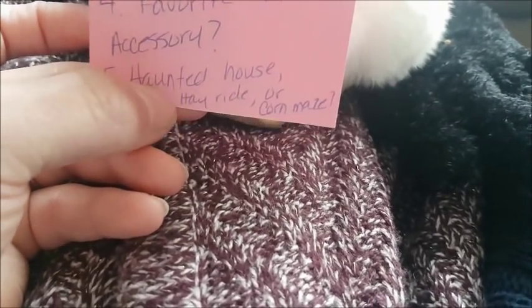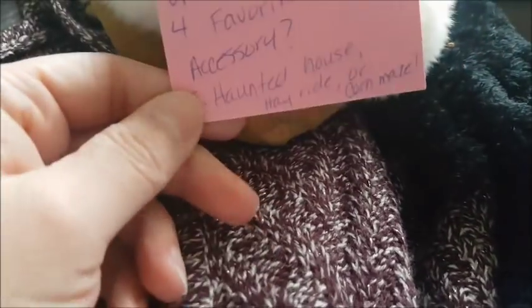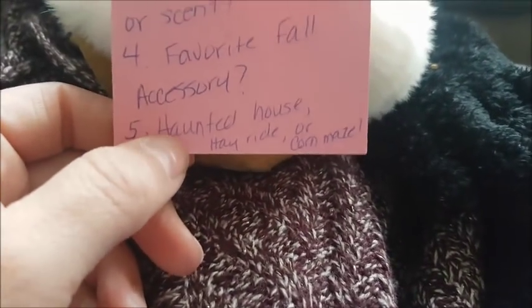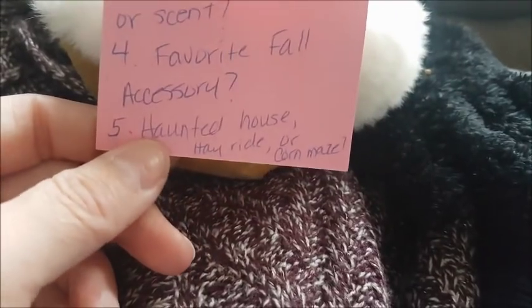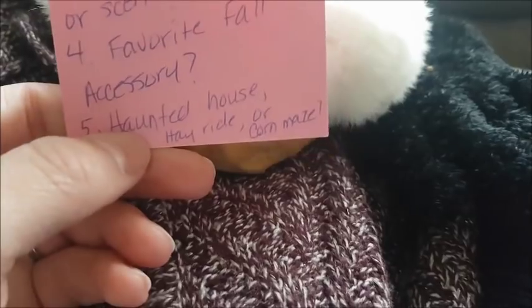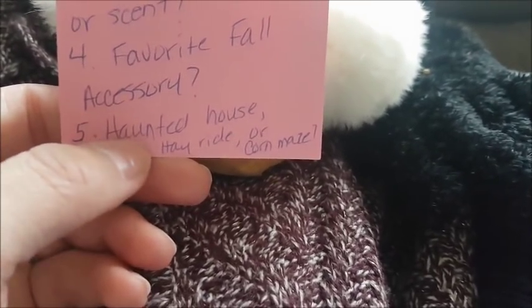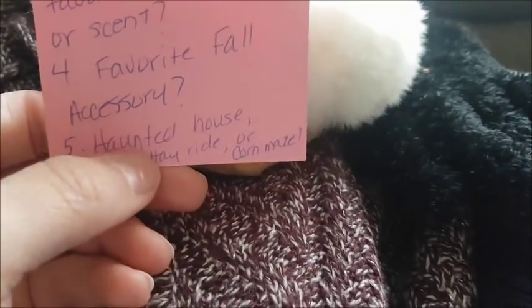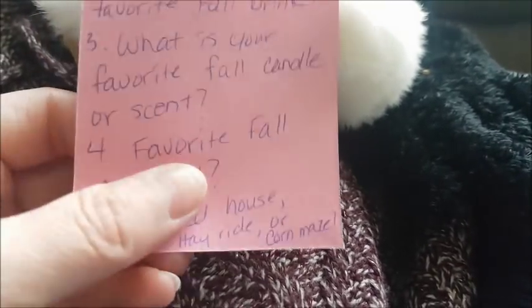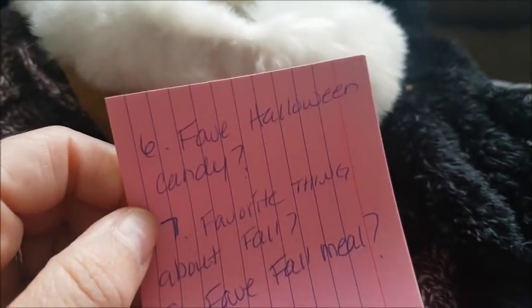I'm not sure. I think in the winter, they have a skidoo hayride. Oh, it's funny. Haunted house. I used to love those when I was a kid, but sometimes I didn't like the jump scares. But I do enjoy the haunted house. Not so much anymore now that I'm older. I would love to go on a hayride, and I would love to go in a corn maze. Wow.